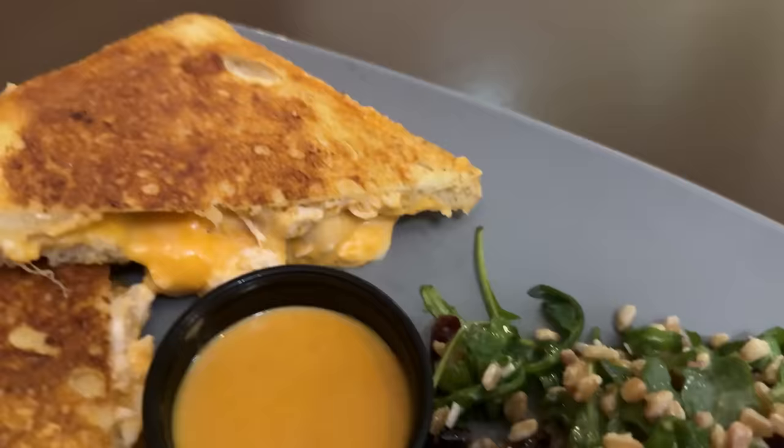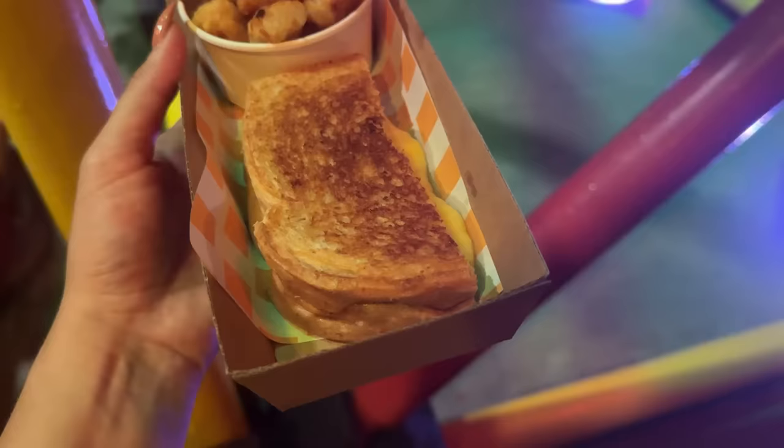Tons of chicken, tons of cheese, obviously a messy, ooey gooey sandwich, but a little bit more unique than some of the food you'd get other places in the park. And I think a really just underrated treat. I think this grilled cheese is better than the classic grilled cheese at Woody's Lunch Box. Controversial, I know, and I love Woody's Lunch Box, but this is something. Trying the salad now.